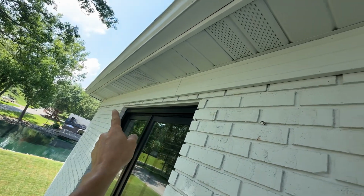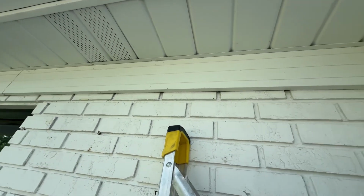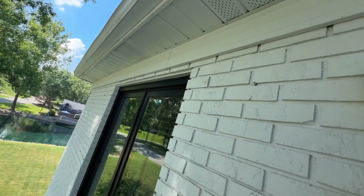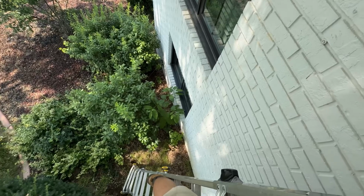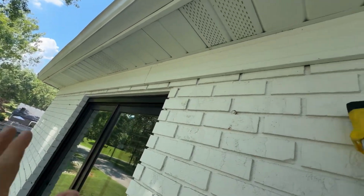So that's something you'll want to go around the entire perimeter of the home, checking this frieze board here. Oftentimes we have homes where we have to go around the entire perimeter and seal these voids. Obviously very time consuming, very tedious, especially when you're two stories off the ground. But that's going to be another common entry point that we see.